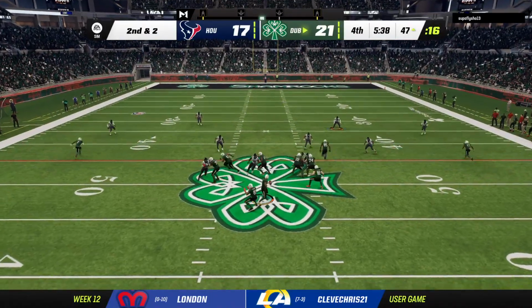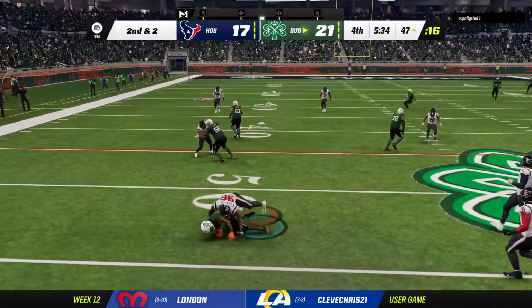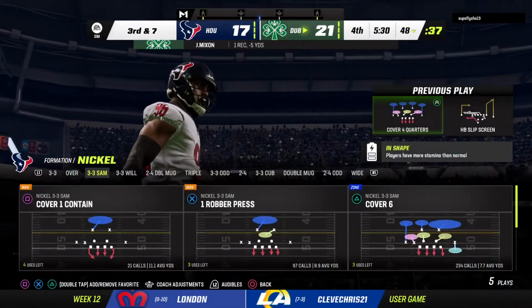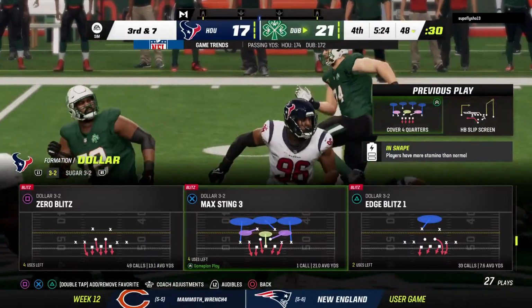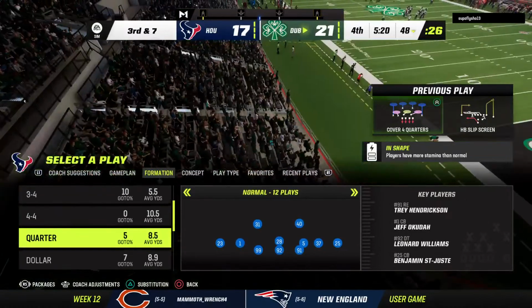Here's 2nd and 2. Now Fields. They'll set up the screen here to Mixon. And they go backwards here, losing yardage back at the 48-yard line. So they'll wind up losing 5 yards on the play. 3rd and 7 now. Well, that wasn't exactly a thing of beauty. I know they completed the pass, but look at the yardage lost. I mean, who does that make happy?